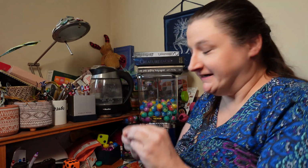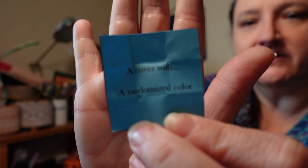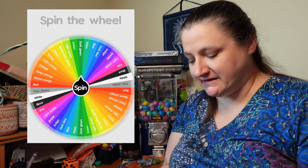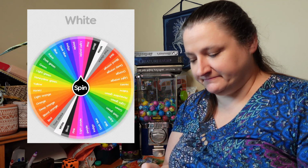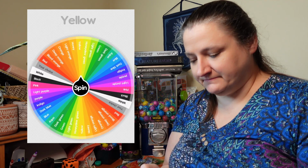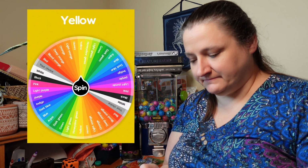Third ball, green again. And we have a book with a randomized color on the cover. Okay, so for a cover with a randomized color on it, I am going to go ahead and spin a spinner wheel. So let me do my screen recording, and ready, set, and spin. Looking for a cover with yellow on it.